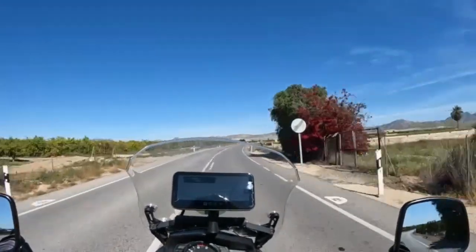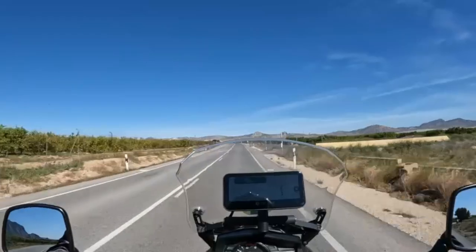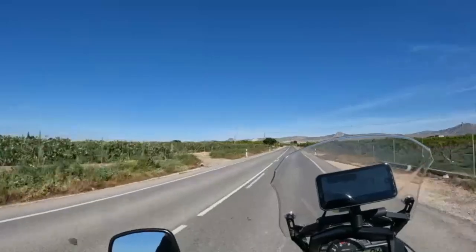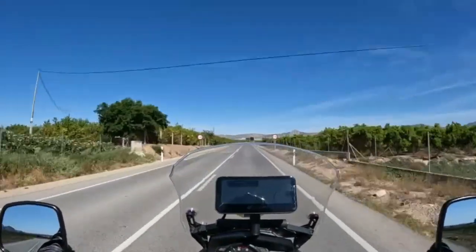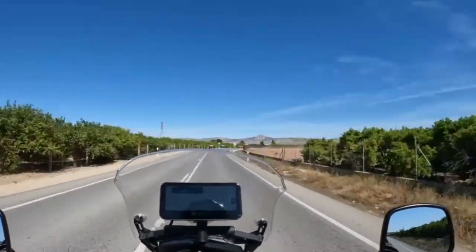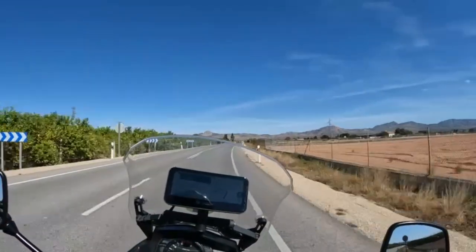This is another one of those great little roads, the CV871. Got lemon trees and orange trees all around you. Again, the smell is amazing. And alcachofas or artichokes to the left. We're in the Vega Baja at the moment. It's like, I suppose, the garden of southeast Spain, where they grow lots of fruit and vegetables.